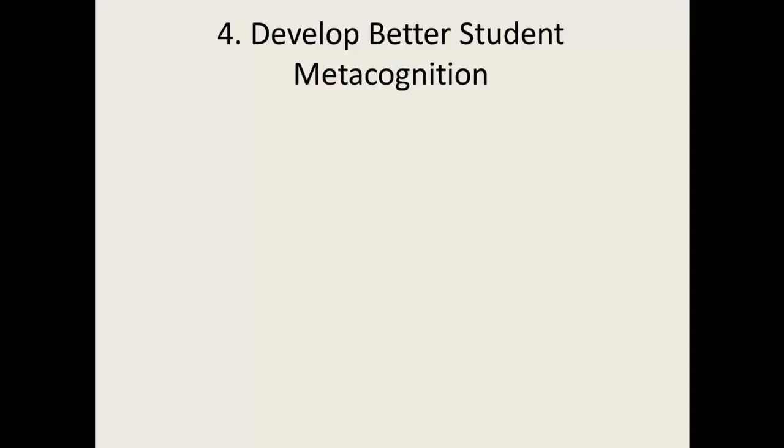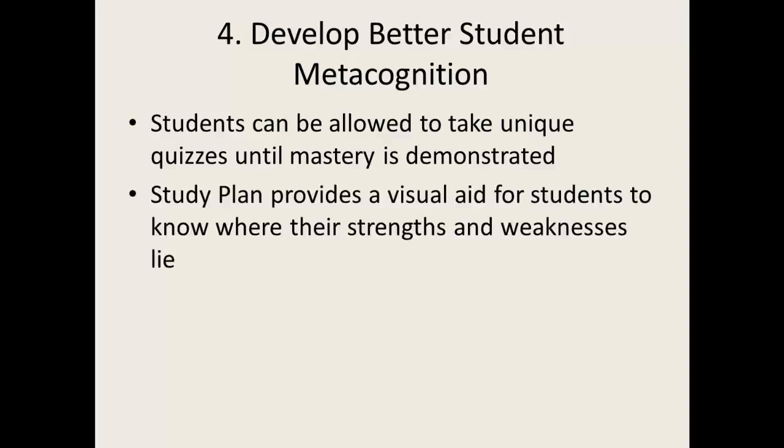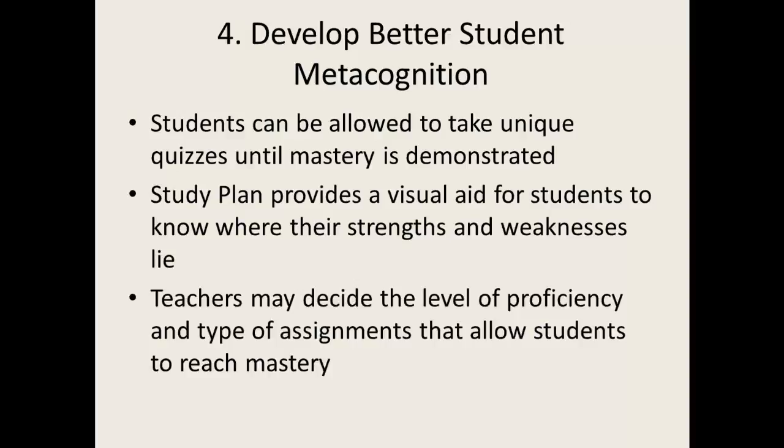MyMathLab and MathXL for School, when used in certain ways, can help your students develop better student metacognition. Students can be allowed to take unique quizzes until mastery is demonstrated. The study plan provides a visual aid for students to know where their strengths and weaknesses lie. And as a teacher, you get to decide the level of proficiency and the type of assignment that allows a student to reach your mastery goals. So unlike some software that predetermines what constitutes mastery, you know your students better than anyone else, and you'll get to decide.